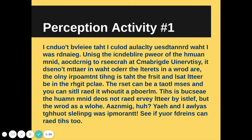So here for our first perception activity, I want you to look at the screen and see if you can read what is written there. This will be easier for some people than for others, and if you're dyslexic, it might be really difficult. So hopefully you were able to read at least part of this paragraph.